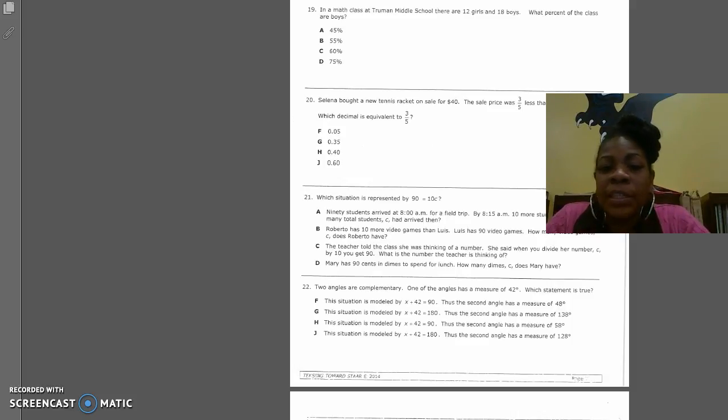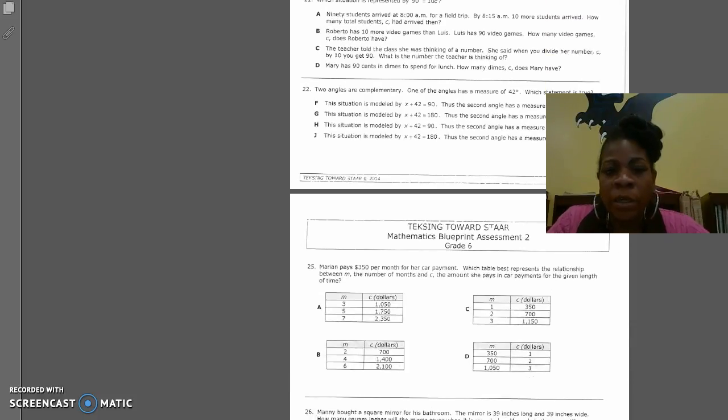H. This situation is modeled by x plus 42 equals 90. Thus, the second angle has a measure of 58 degrees. J. This situation is modeled by x plus 42 equals 180. Thus, the second angle has a measure of 128 degrees. 25. Marion pays $350 per month for her car payment. Which table best represents the relationship between M, the number of months, and C, the amount she pays in car payments for the given length of time?